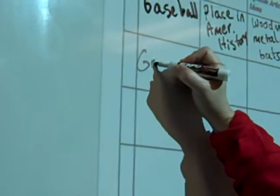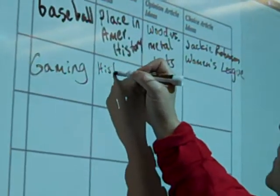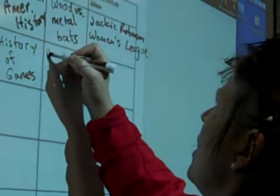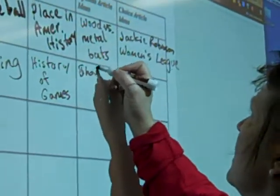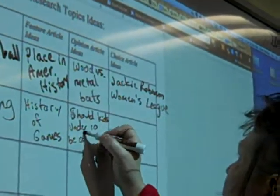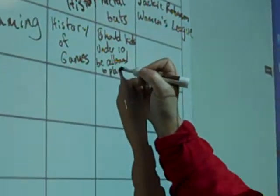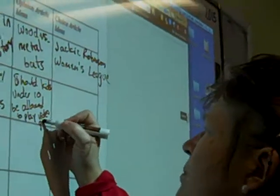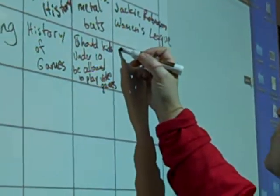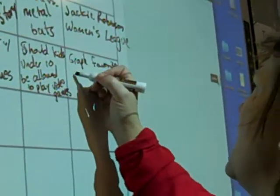Another topic might be gaming. History of games. Opinion article: How should kids under 10 be allowed to play video games? That's an opinion, it's not a fact. And choice article ideas might be a graph of favorites in fifth grade, of favorite games, and I don't know what else.